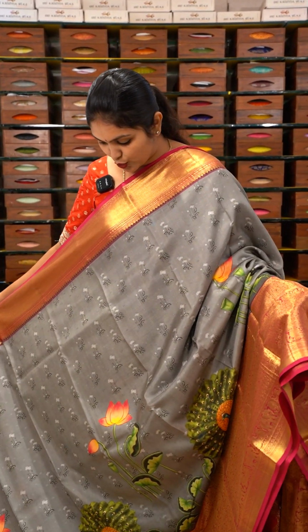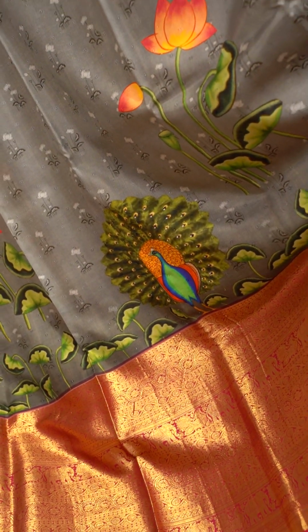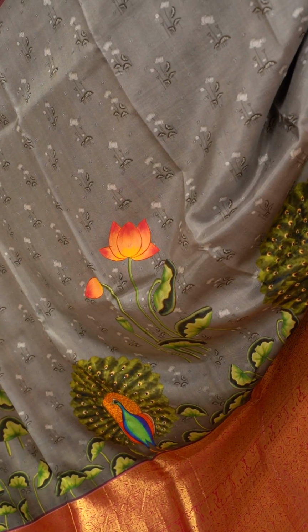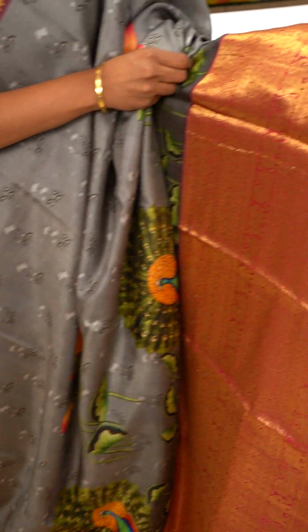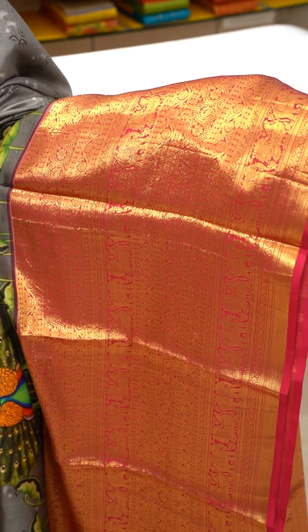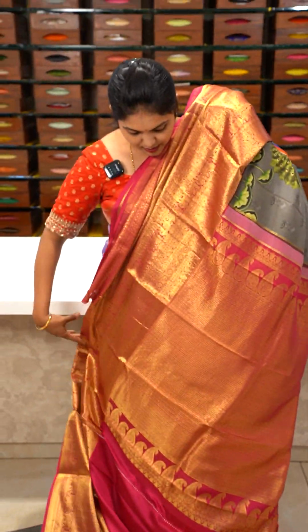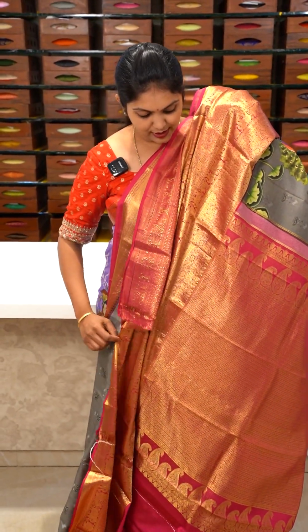Idi kuda Madhubani inspired pichuvai style ochina design, peacocks and lotus flowers tho ochindi. And alage mottam saree lo kuda self shade lone single colored print ochindi with the lotus flowers. And border is absolutely pretty, floral vine design, peacock and elephants tho ochindi. And here is the pallu part, manchi chinna chinna checks ochi floral design ochindi.